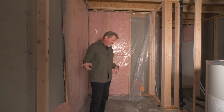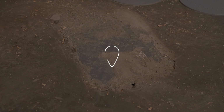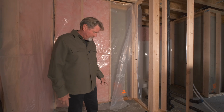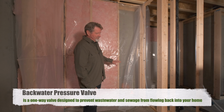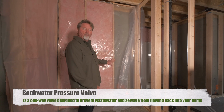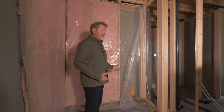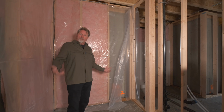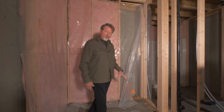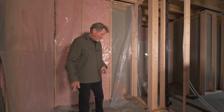Okay, so one other thing that I wanted to talk about was right in this box. I've mentioned it before in some previous videos, but this is a backwater pressure valve. What that is, your sewer goes out and there's a flap that would prevent it from coming back in. So let's just say you have some sort of backup out in the system. You don't want that all filling up your basement. So those are installed all over now. Backwater pressure valves, important thing that you don't want.